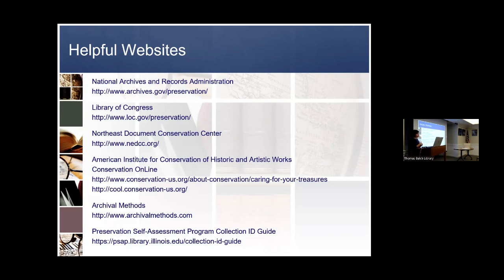And then something that I use and I think could be helpful is the Preservation Self-Assessment Program collection ID guide, which, if you have something but you don't know what it is, like this happens a lot, like it's a weird format. They have everything, paper and photos and AV and all sorts of different formats. It helps you identify things, because it'll tell you what years it was in production and who the manufacturers were. Then it gets into more detail about what materials they used, and how exactly you should preserve them and what they need specifically for these types of formats.